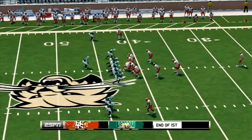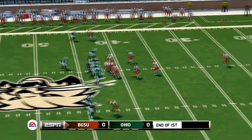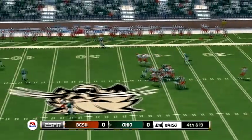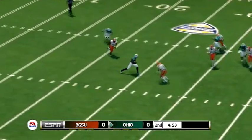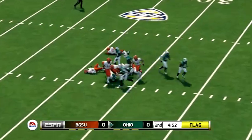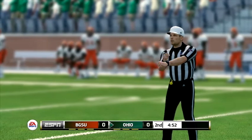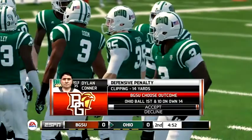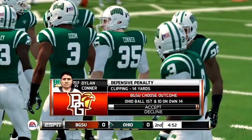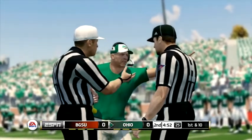Set to resume action here in quarter number two. Deadlock after the first 15 minutes. Odom, the return man. From the 15. And he's tackled at the 29-yard line. Flag down, and I'm not sure when it was thrown. Let's find out. Receiving team. Clipping is the call, and now they'll have to find a way to make up those yards right here.